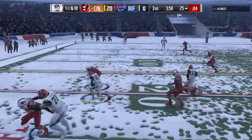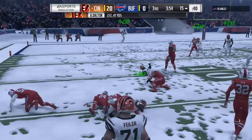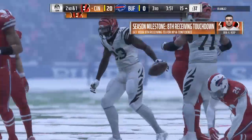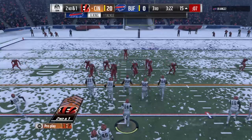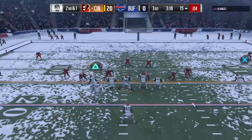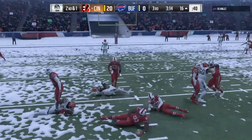They set up the screen to Hill. And now running right through it. And able to break one tackle, but then quickly brought down. But a nice little gain. A good first down call as the screen play gets him 9. For a second there, I thought that might break big. Screen pass. Looked like it was coming together. Looked like there was an opening. Still, ended up with a solid gain.